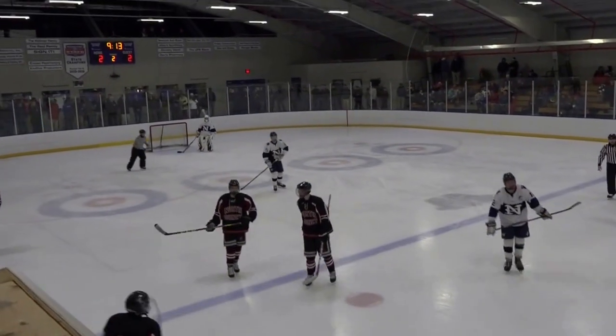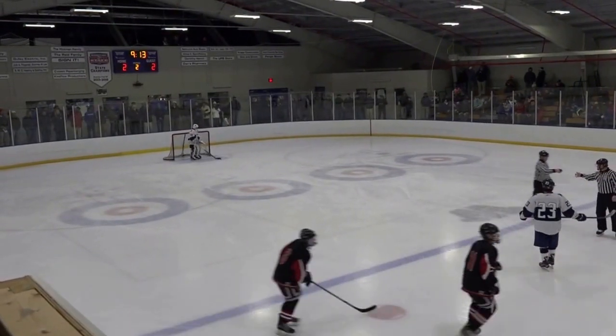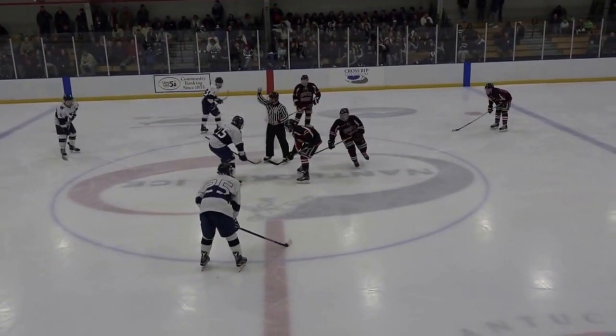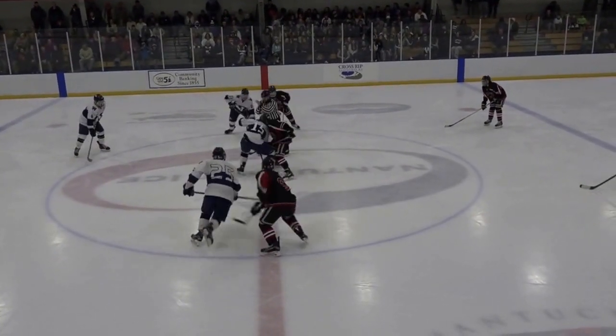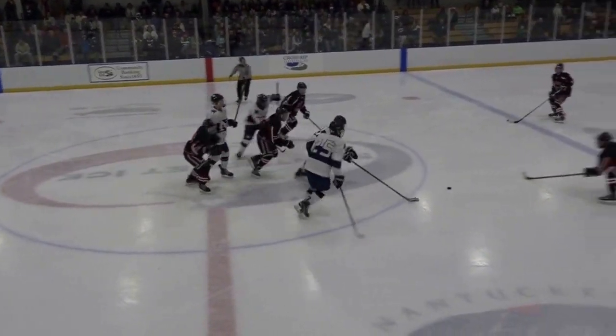Again, Nantucket doing an awful lot of looking and not an awful lot of body bumping out there. Nantucket obviously needs to be more aggressive in the defensive zone. They're letting North Quincy walk in. And they're doing an awful lot of puck watching, and that could be costly for them if they're not careful.